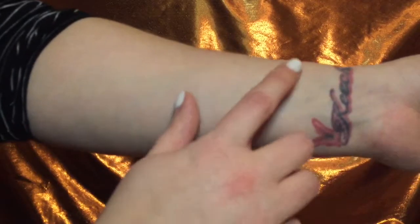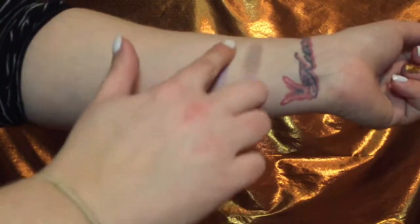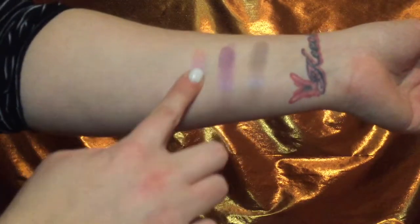I'm going to show you the satin shades. Here is the light purple, the dark purple, and the pink.